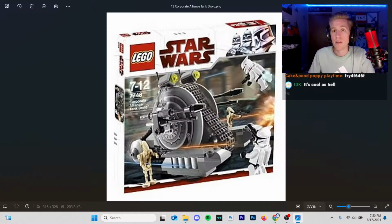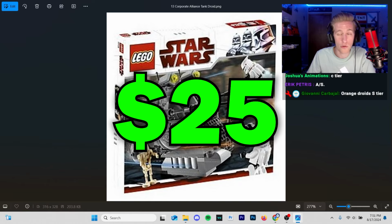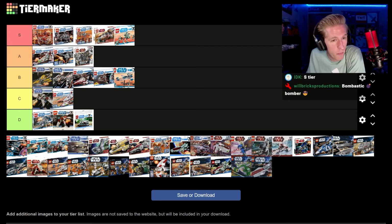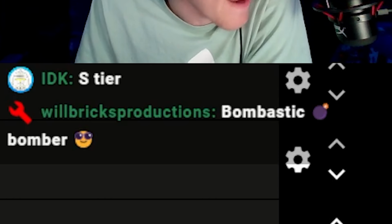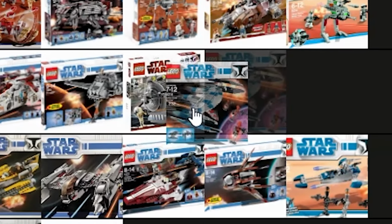I already said that I love the Corporate Alliance tank droid. This was $25. And this set right here is $20. I think this set is actually really good value for the time. A lot of people probably slept on this set. I see a lot of A tiers, S tiers. I don't think it quite belongs in S tier, but now that I look at this set, even though it doesn't have any clones in it or whatever, I still think it's a solid A tier set.